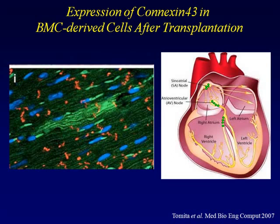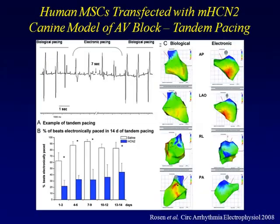It has been shown that if you transplant mesenchymal cells in the heart, they actually connect with the surrounding cells with connexin 43. So with that notion, we can put cells in the pathway of the conduction system, which will help conduct the electrical activity to the heart in case of bundle branch block or AV block. And this has been shown by repeated papers of the Rosen group, which has shown the ability of cells transfected, most commonly with HCN2, to generate pacemaking potentials within the heart.